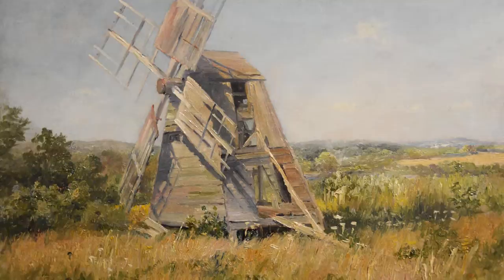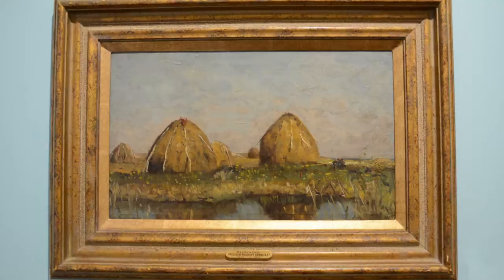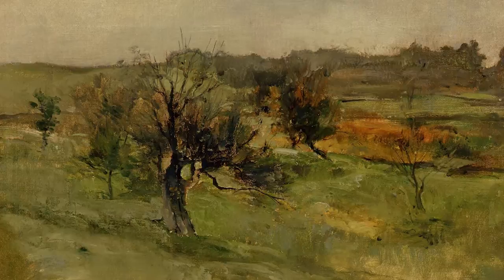The Biggs Museum offers a large collection of American Impressionist paintings in its third floor gallery. Haystacks by William Merritt Chase is a prime example of the American Impressionism plein air studies. John Henry Twachtman's Old Orchard is a typical Impressionist landscape with its emphasis on texture, light, and color.